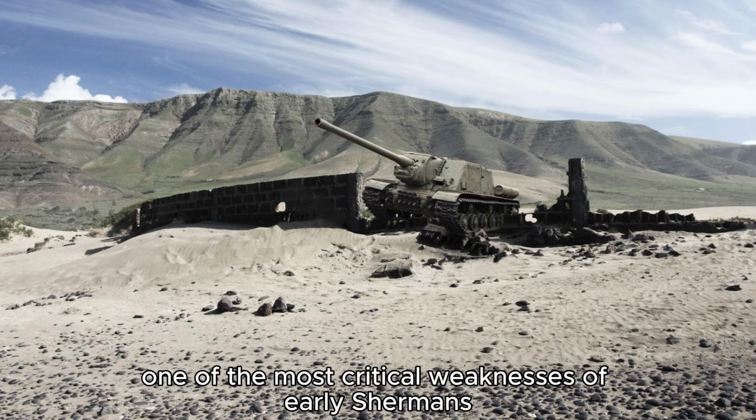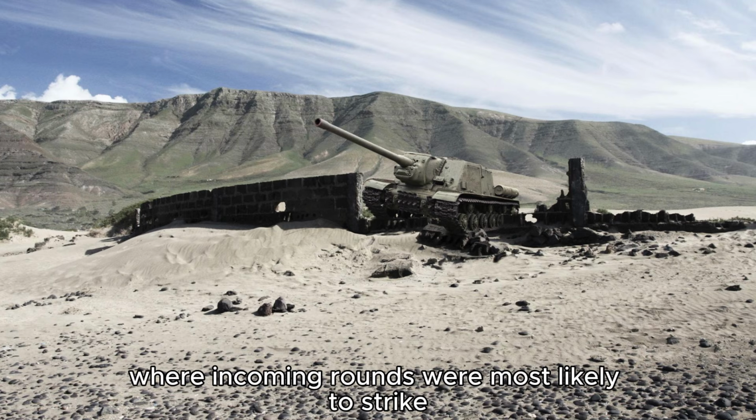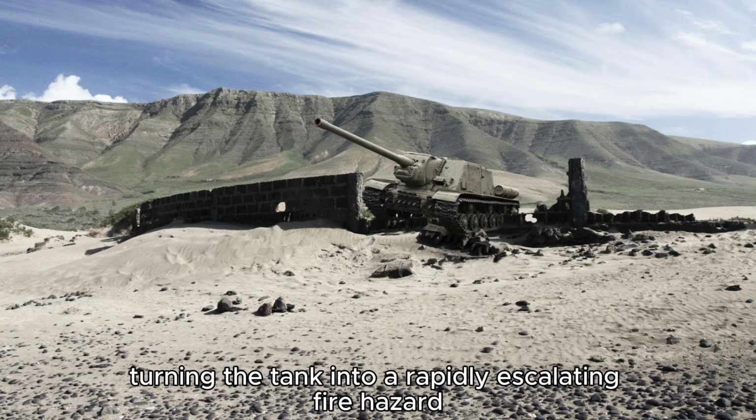One of the most critical weaknesses of early Shermans was the placement of their ammunition. Shells were stored in vulnerable positions along the sides of the hull, where incoming rounds were most likely to strike. When these rounds were hit, the result could be catastrophic, as burning propellant and explosive charges ignited almost instantly, turning the tank into a rapidly escalating fire hazard.